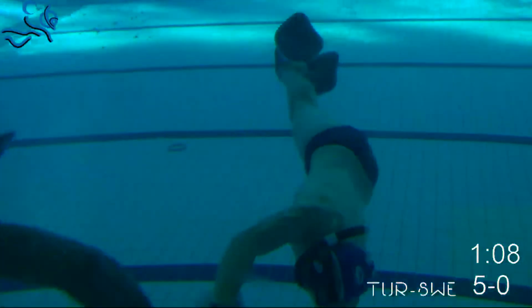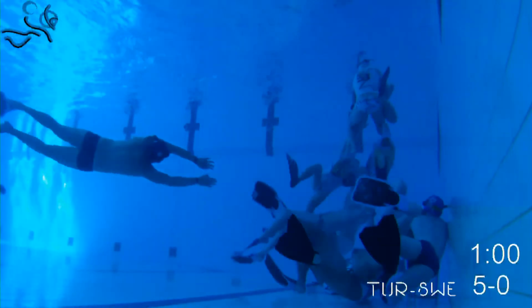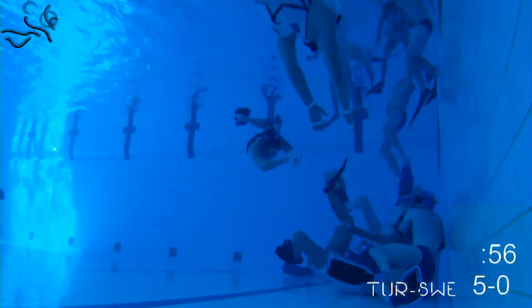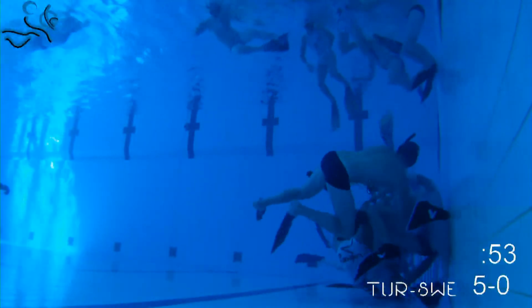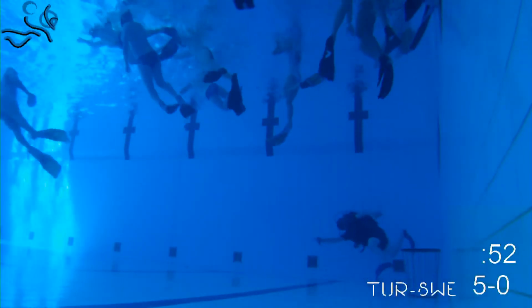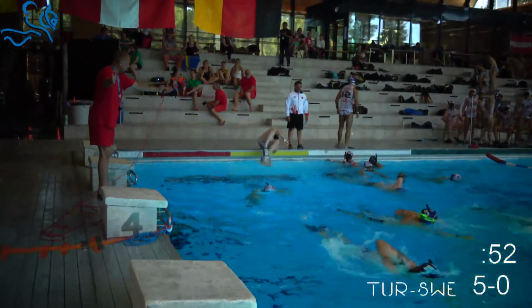Now Sweden is coming in with speed, and the player is locked up on the surface. Sweden coming in again, and referee halts the action. Free throw for Turkey.